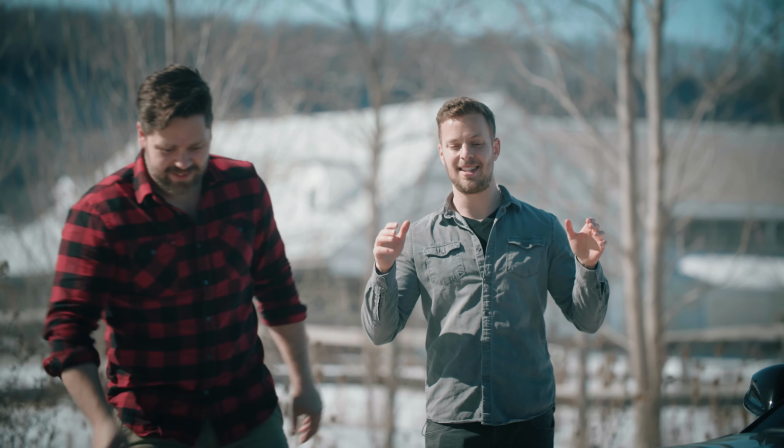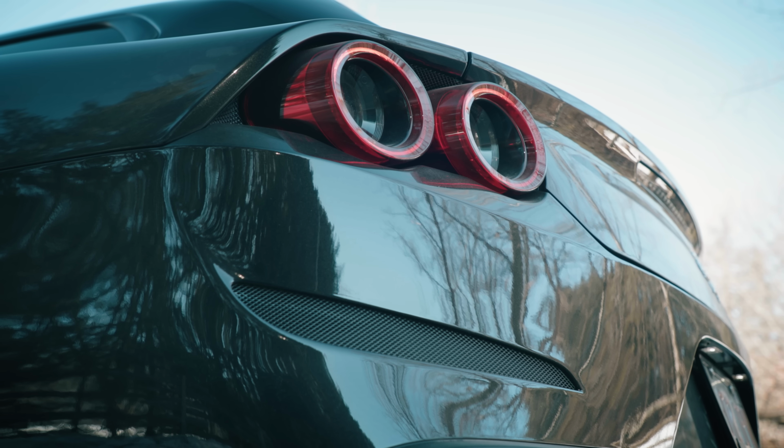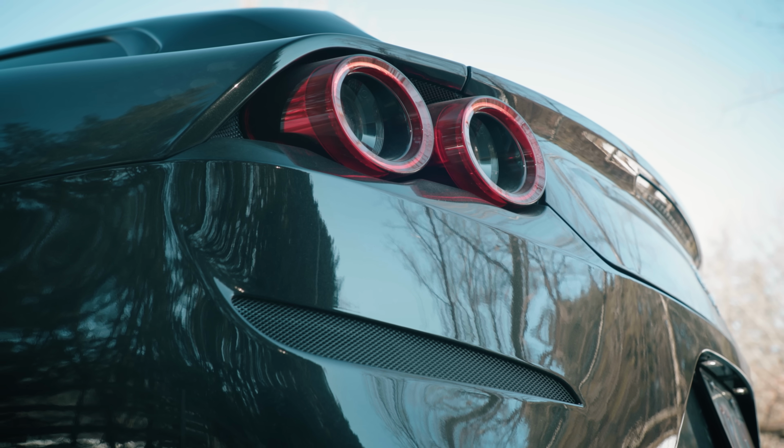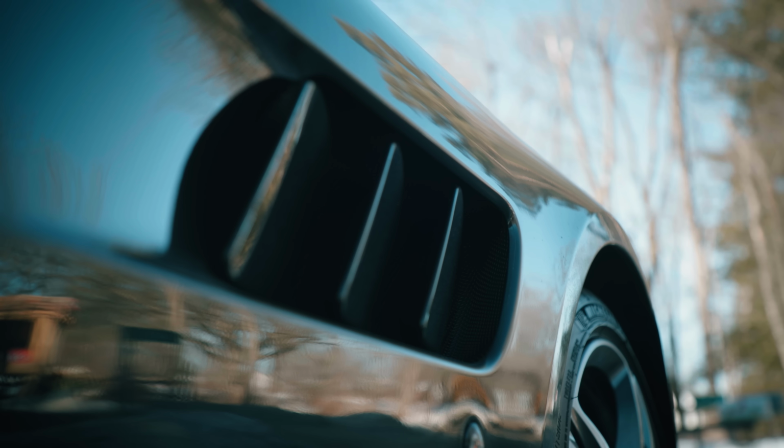Obviously, this is a successor to the FF. Yes. Can you tell the difference? They don't really. The things are the twin tail lights. Yeah, there's one in the FF and two in this, on each side. And then the side vent. The side vent, yes. Well, it is an FF, just reskinned pretty much.